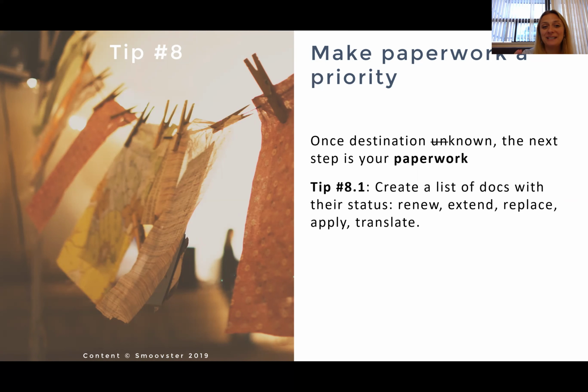And I have two sub-tips within this tip. So tip number one, or 8.1, would be to create a list of all the documents you need for the move with their status: to be renewed, to be extended, to be replaced, to be applied for, to be translated. Remember that when it comes to dealing with authorities, it usually takes a longer time than expected, especially if you need to apply for a new document, or if you need to extend it. So you need to start right away.